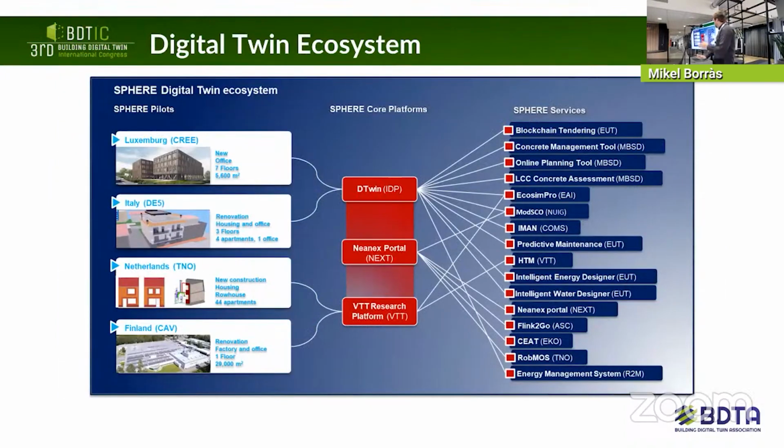Here is an overview of the architecture: the 4 demo sites I've mentioned, the 3 core service platforms, and then the other services. We had a lot of services focused on the design stage, a lot of others aimed at operation and maintenance, and just a couple of them aimed at the construction stage, bridging from design to the operation and maintenance phases.